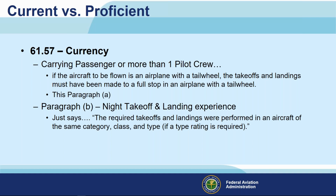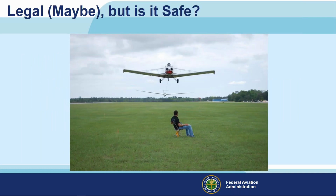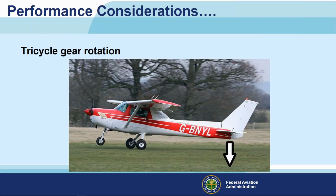And here's one of the things: just because it may be legal, that you don't have to go do the 3 takeoffs and landings to a full stop at night in a tailwheel aircraft in order to carry passengers at night, you just need to have done them in the past 90 days, which could have been during the daytime. It's legal, but really, is it safe? That's what you want to give some consideration to.